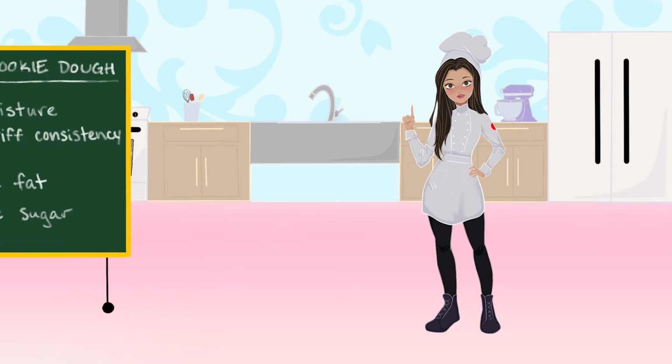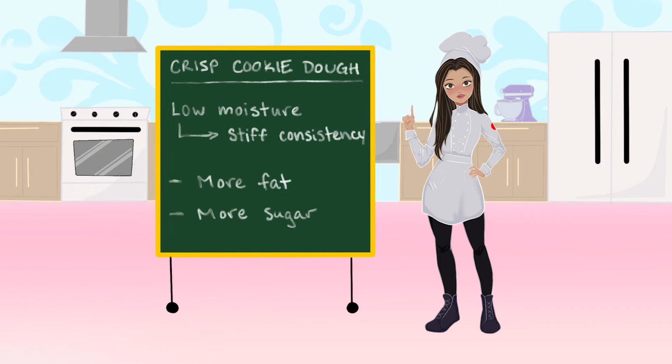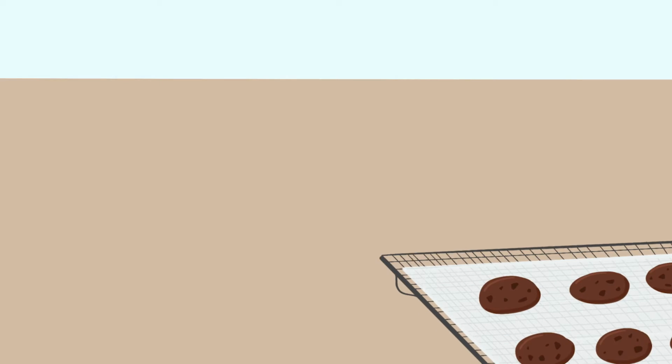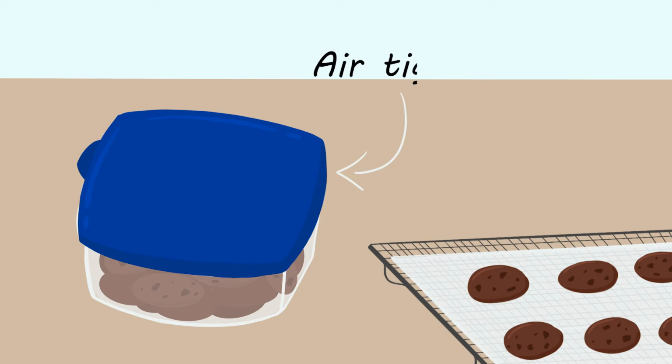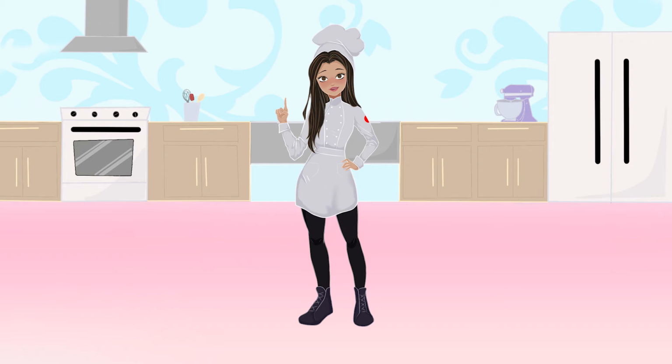You can start with a batter that is lower in moisture and therefore a stiffer consistency. Higher fat and sugar contents also contribute to crispiness and help mix a dough that has little moisture. Crisp cookies should be stored properly after they're baked and cooled so that they don't absorb any moisture from the air and soften up. Next, we'll look at the opposite characteristic, softness.